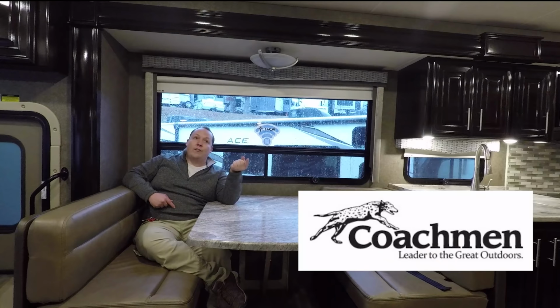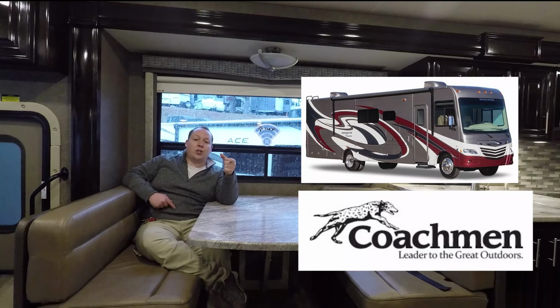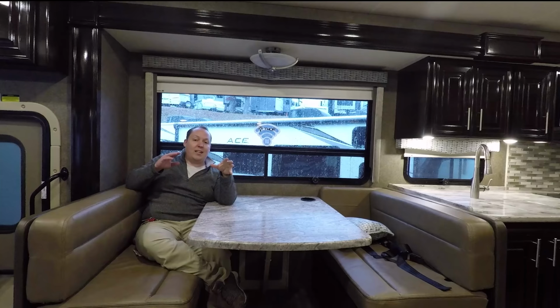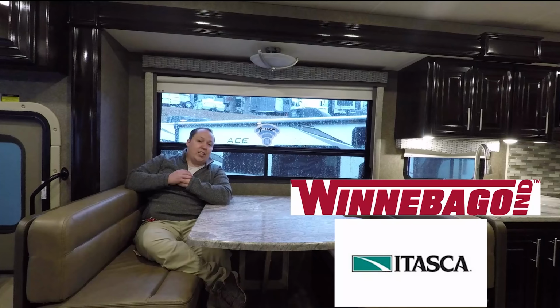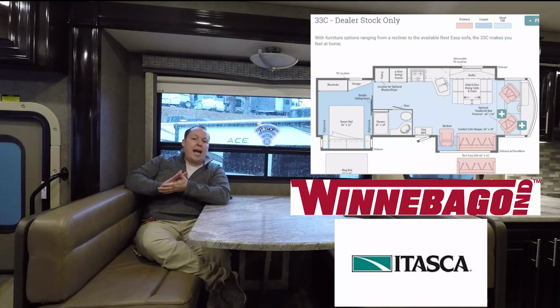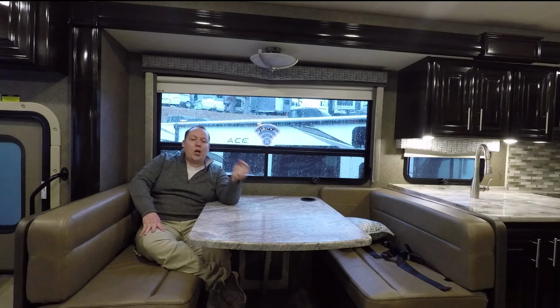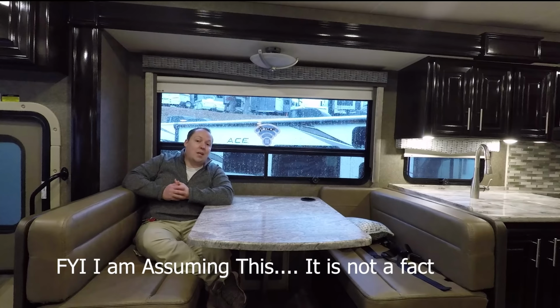Little fun fact, for Coachman, Coachman's Tier 4 used to be called an Encounter, and their Murata was like a Tier 2, but the Murata sold very well. So now their Tier 4, they call it a Murata Select. And finally, for Winnebago, the reason why there's an asterisk by the Sightseer and the Itasca Sun Nova is because for 2019, they have stopped producing those brands. But don't worry, just like how the Coachman Encounter got changed to the Murata Select, Winnebago will be coming out with another Tier 4 motorhome, and it's going to be called something else. So those are all the high-end class Class A motorhomes for 2019.